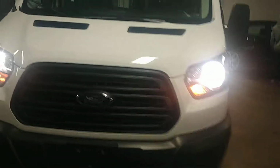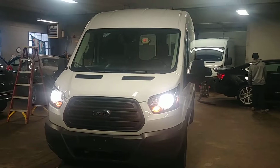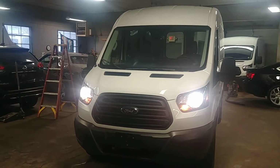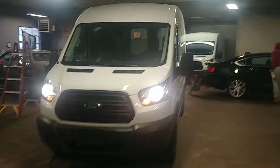Lights are working, car is on, things are beautiful, folks. Once again, this is a 2018 Ford Transit T150 mid-roof short wheelbase with 19,000 miles. Any questions, concerns, don't hesitate to ask.